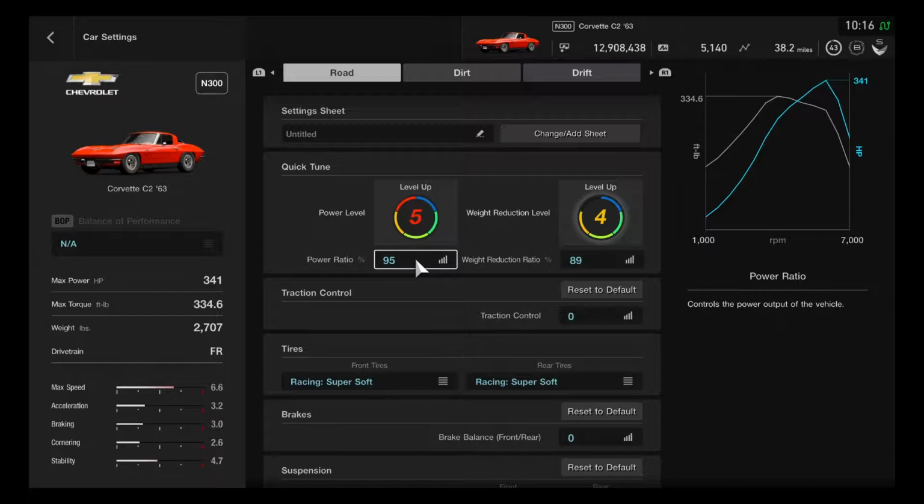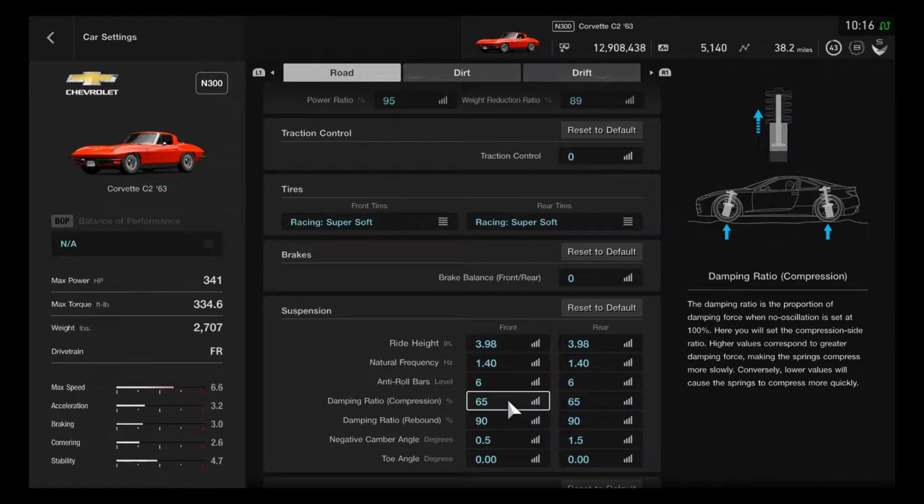So the power ratio will be 95%, which will make it an N300 car. This is definitely used as an N400 when using the 100% range. We'll get a good close look at it.